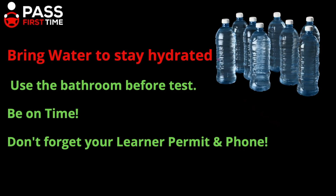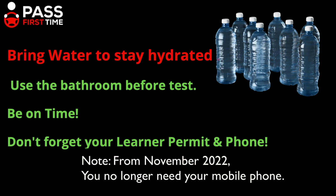These are comfort items, kicking off with water. It's very important that you're not thirsty before you go in for your test. Be hydrated. Put the bottle of water in the car the night before, because under the stress and pressure of test day, you might forget it. Make sure you have a drop of water just before you go in for your test. Equally, if you drank a lot of water, you might need to use the bathroom. Allow yourself plenty of time to use the bathroom.